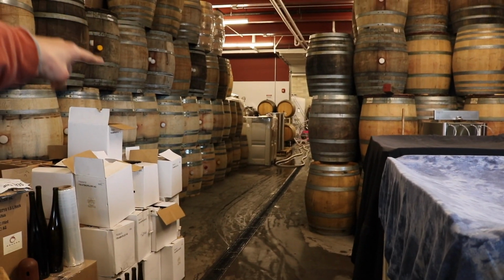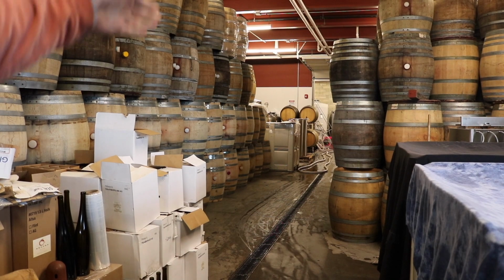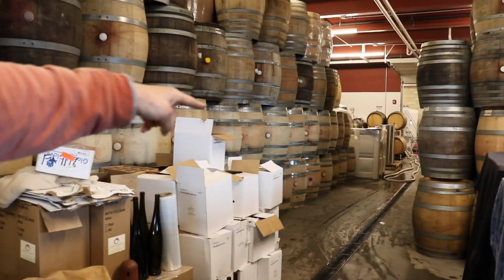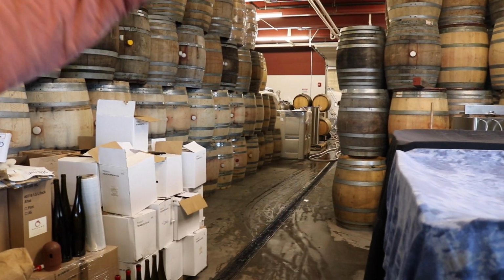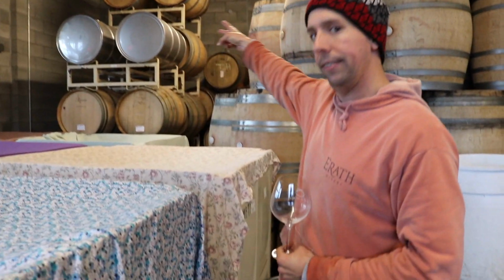Barrel room. Press is right in there. Derek's actually working a hose right now. And then those things are all going to come in here, that long hose. And then one by one, these are all going to get filled and then stacked on their side like that, five high.